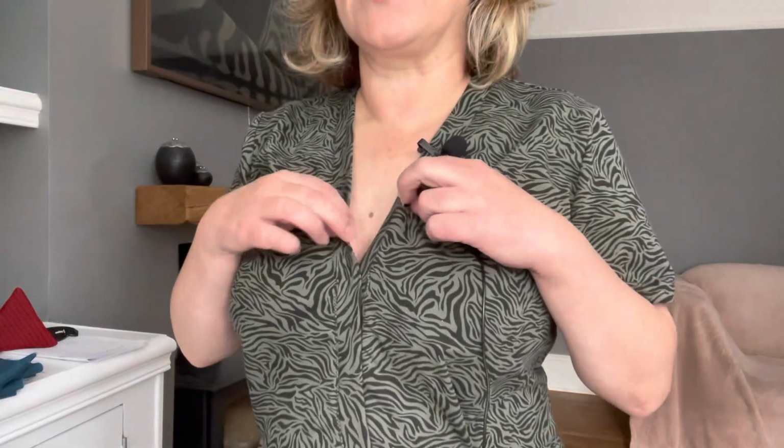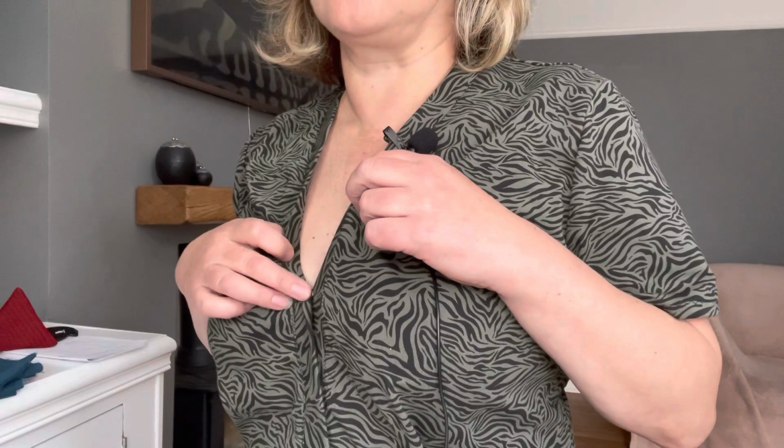I have had to put a little popper in just here so that I'm not flashing the old boobs, and I've had to do that with the other two, otherwise the opening starts right here and it's just a little bit too revealing.